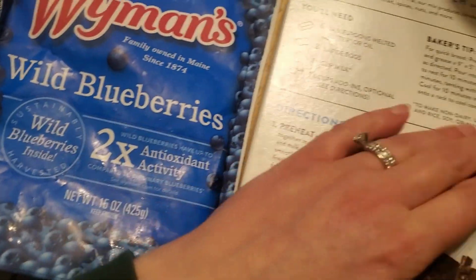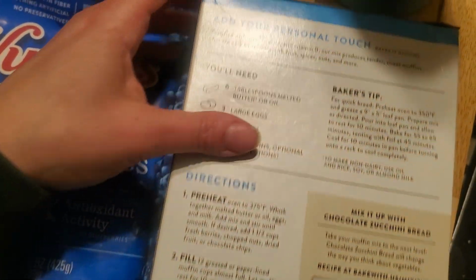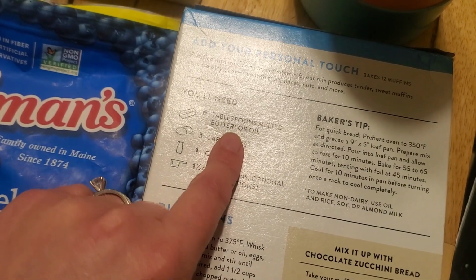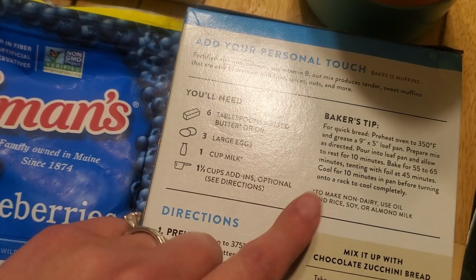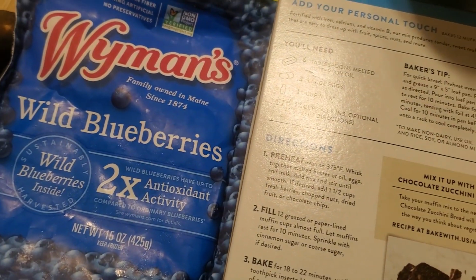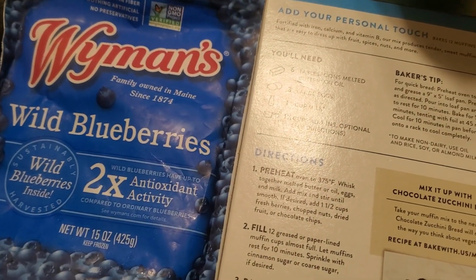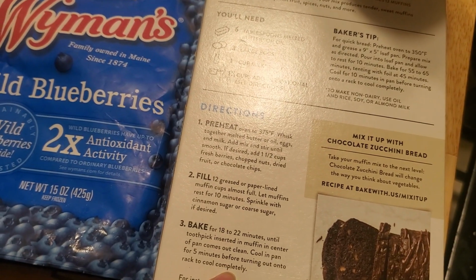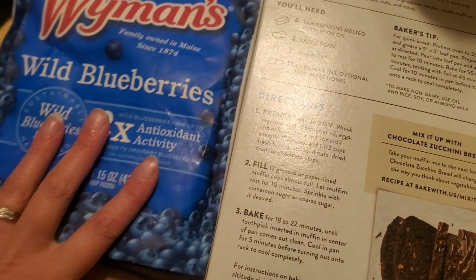I'll show you the muffin liners that I use. I got them on Amazon. But I have seen them other places as well, and I do recommend them if you're doing gluten-free baking because it can stick to the paper, and I really like the silicone ones. So that's the plan for the muffin mix.